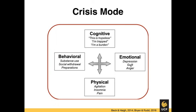So again, if we use lower back pain, they may start to say, my back is hurting so much, it's feeling overwhelming. That might cue a trip to the emergency department, or feeling like they can't go to work. And I only use lower back as one example. There are definitely other things. We often see that pit in the stomach where I just feel like I'm going to throw up all the time. So any sort of physiological thing related to pain, we see typically increase when people are going into crisis or in their crisis mode.